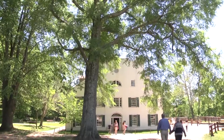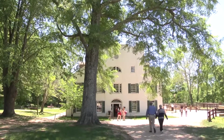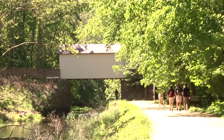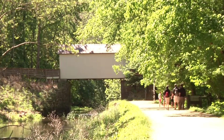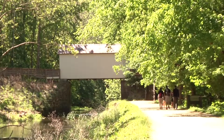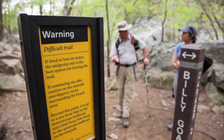If you're trying to access Billy Goat Trail Section A from the Visitor Center, you want to head downstream from the parking lot on the towpath, walk about half a mile. What you're looking for is a white building we call the stop gate. It looks like a white covered bridge. To the right of that structure is the upstream trailhead for Billy Goat Trail Section A.